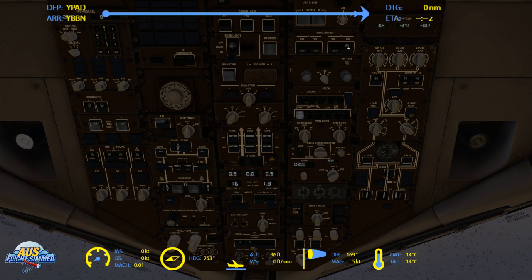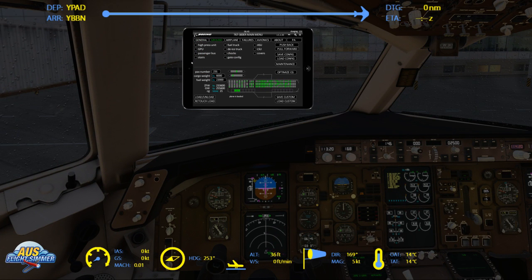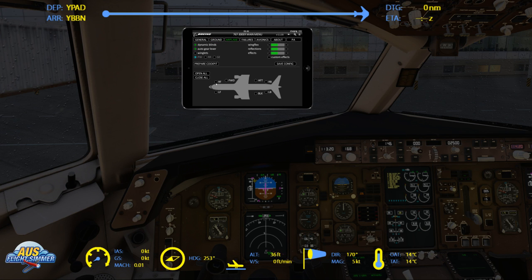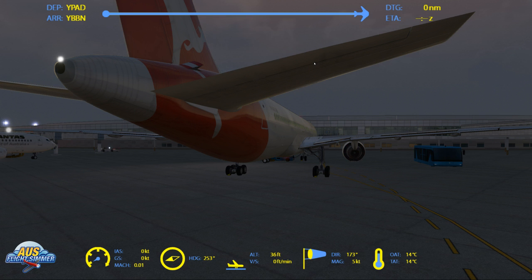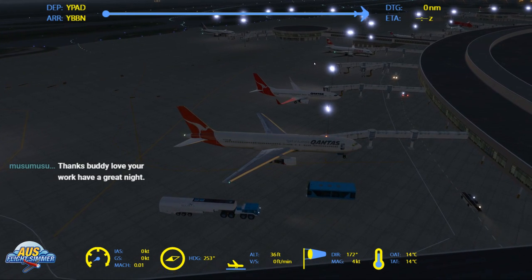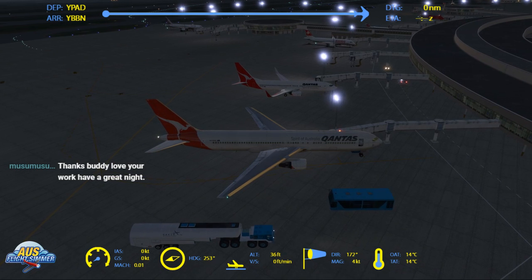Alrighty, so we'll turn some stuff off here. I'll leave all that sort of stuff on for now. And we are going to go ground. Get the GPU out, put the chocks in, put the fuel in for the next flight. We'll get the stairs, passenger bus, because the gates never work, and we will open up the door. Did we get the stairs? We got the stairs. I keep forgetting I've actually got the JAR Design ground handling. I never use it, so I should have.